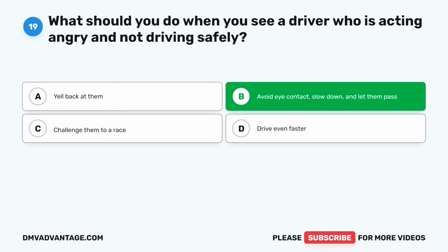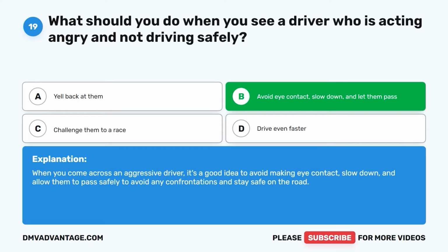Avoid eye contact, slow down, and let them pass. When you come across an aggressive driver, it's a good idea to avoid making eye contact, slow down, and allow them to pass safely to avoid any confrontations and stay safe on the road.